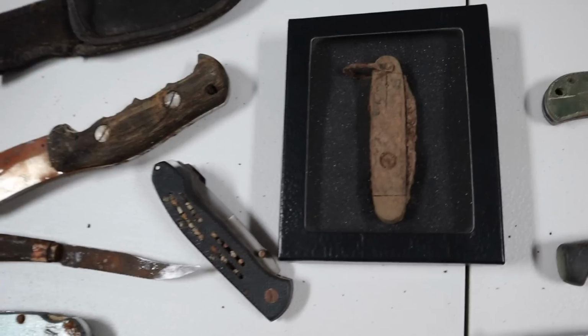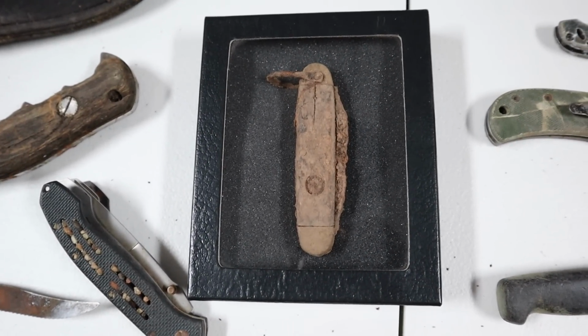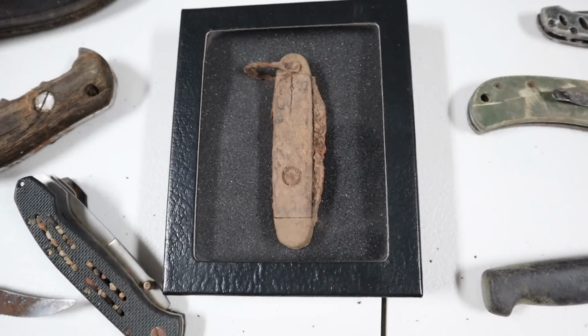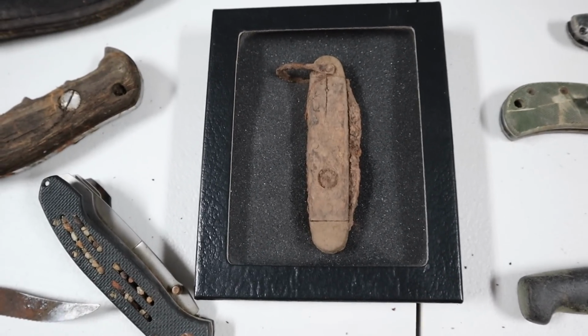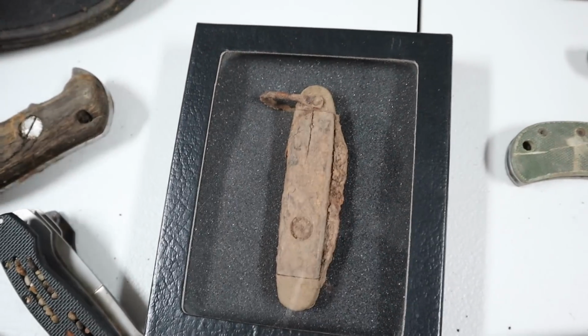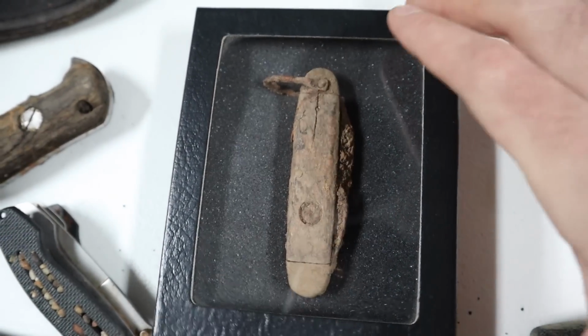Hey, check out this one. I found this back in 2011, January 2011. The reason I know is because I wrote it on the back of the display case. Don't have that good of a memory, y'all. But I can tell you where I found it and exactly what part of the old house site I was hunting. This had a root grown through it. And so when I dug the hole, I had to chop the root to get the knife out. It's pretty cool. I'm not sure how old it is.